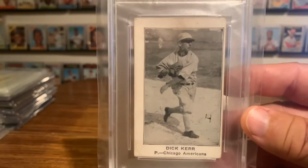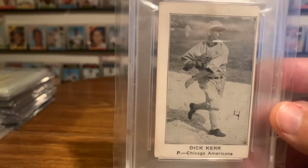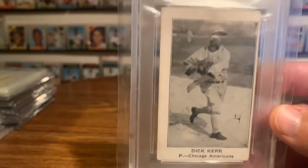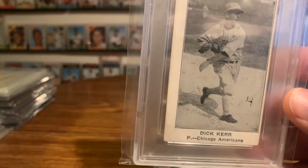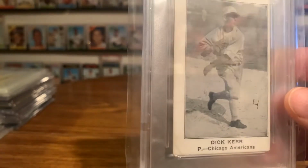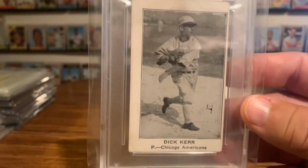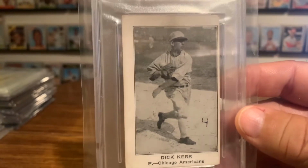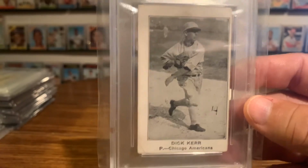So in the World Series, Lefty Williams and Eddie Cicotte and Dickie Kerr were the three starting pitchers. Lefty Williams and Eddie Cicotte were the main pitchers. They didn't think that Dickie Kerr was good enough, so they left him out. They didn't even ask him to be a part of it. And in the end, Dickie Kerr pitched 2 games in the World Series and won them both.